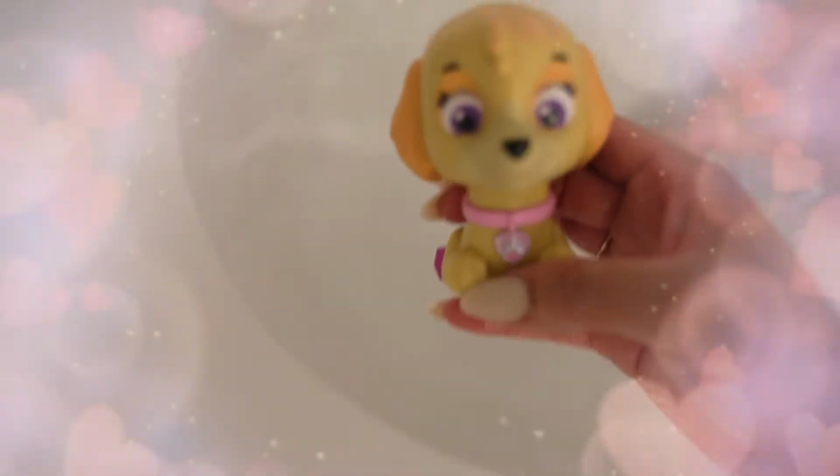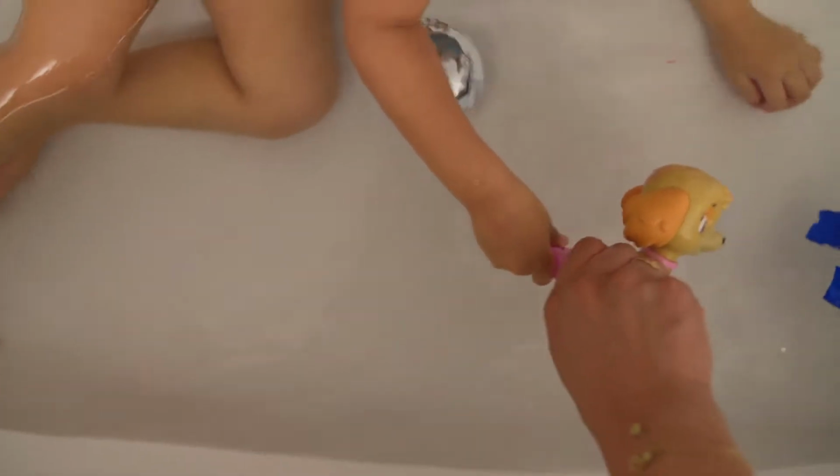I think we can make them race. What do you think? Oh, Sky is so precious. Look at how cute she is. Hold her so I can wind it. I'll wind it a lot. Hold it tight. Okay. There we go.